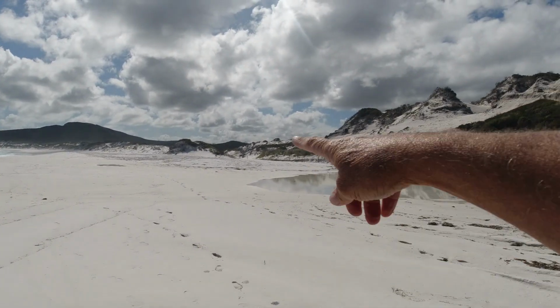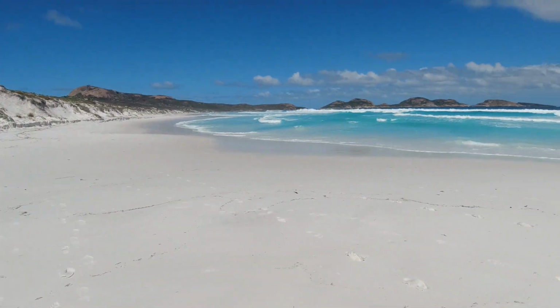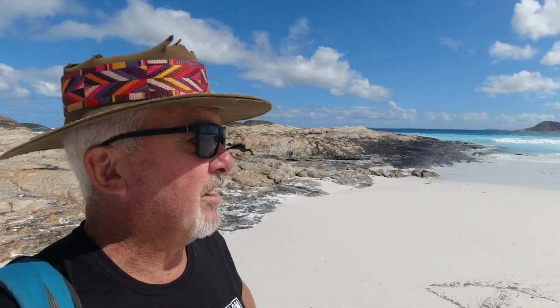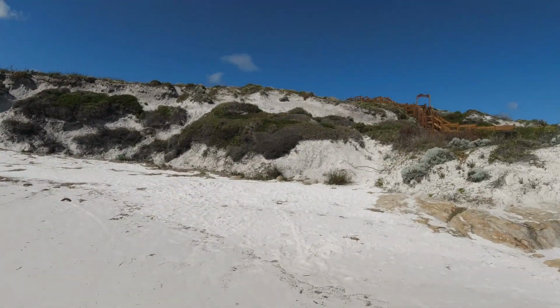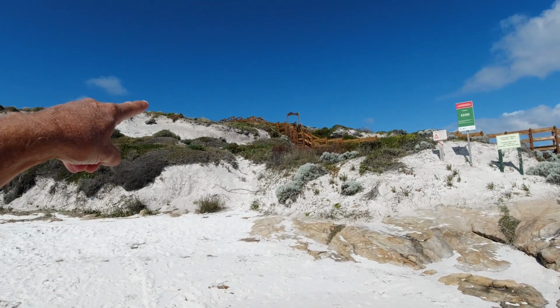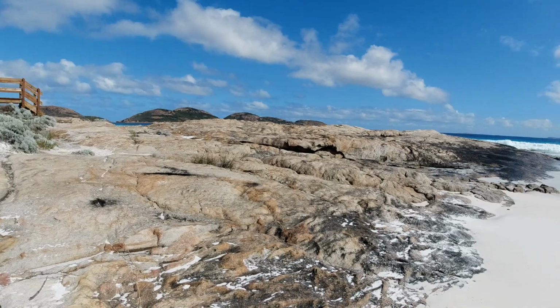This is a little river or creek that actually comes through, and I'd say sometimes it would actually open up back out to the ocean. So the reward for walking from our campsite all the way around here is to come across this Lucky Bay viewing platform, and it's 60 metres up. So I'm going to go up there and have a look and see what I can see. I think I'm going to sleep well tonight.